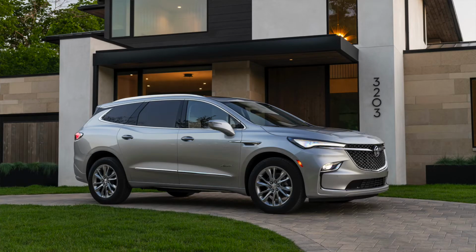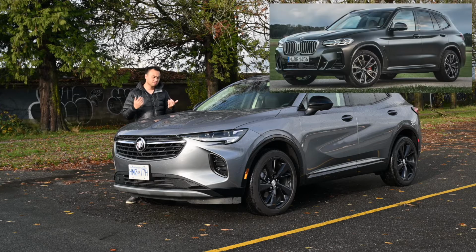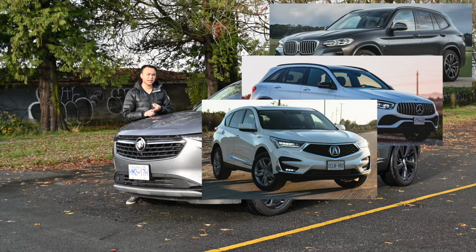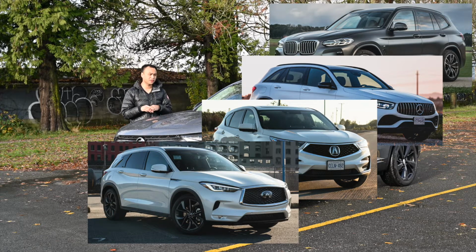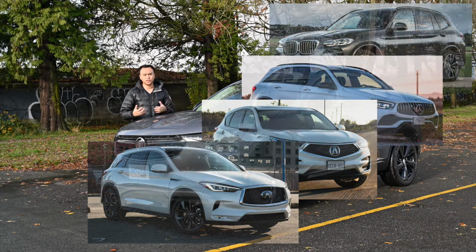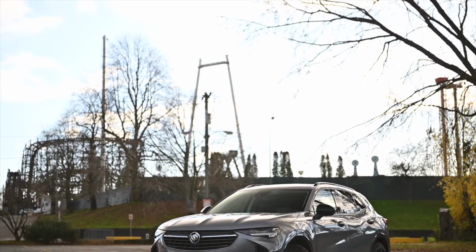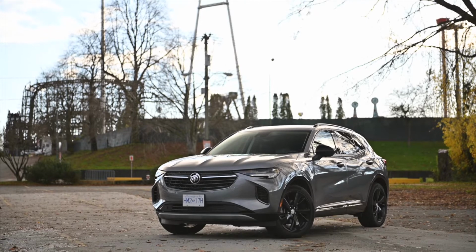With 2 rows of seating, this is to compete against the BMW X3, the Mercedes GLC, Acura's RDX, and the Infiniti QX50. I mean, there's a lot of vehicles in this market, and this slots kind of in the middle in terms of the features, but underneath a lot of them in terms of price. And that's exactly why you should be taking a look at this.